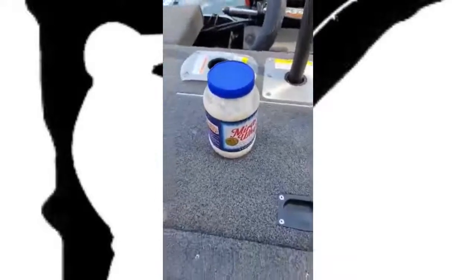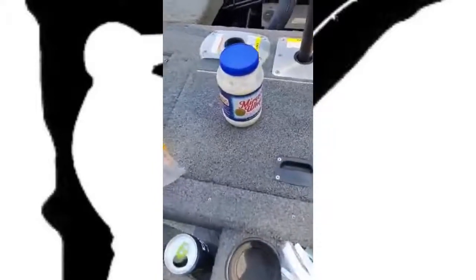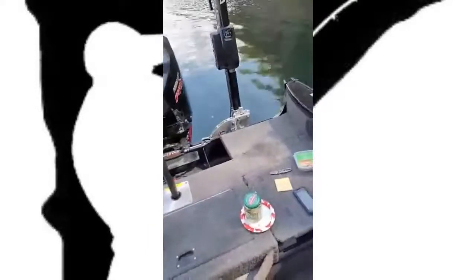A little Miracle Whip. I prefer mayonnaise, but Miracle Whip will do the trick. It's more tangy. It is a little more tangy, but I don't know what it is. Then we got a nice little loaf of bread here. That should tide us over for a few hours while we're just doing some bobber fishing. You don't need to know what we're bobber fishing for, but I think you can guess. Little slip bobbering, having some lunch out on the water. You really can't beat it.